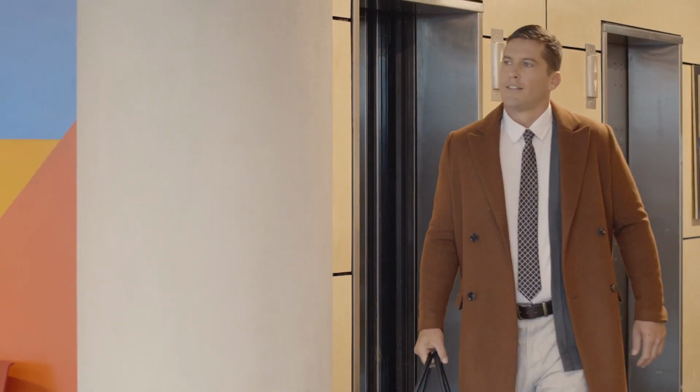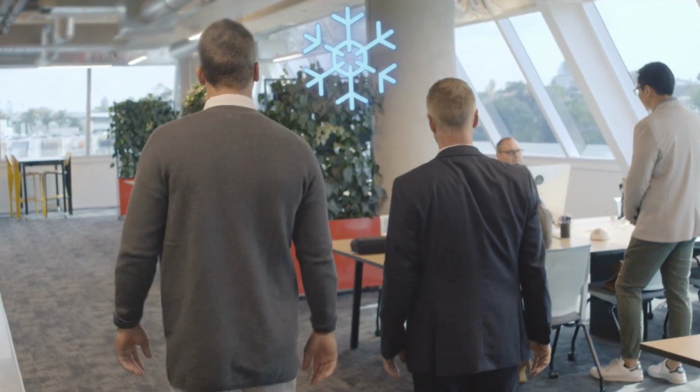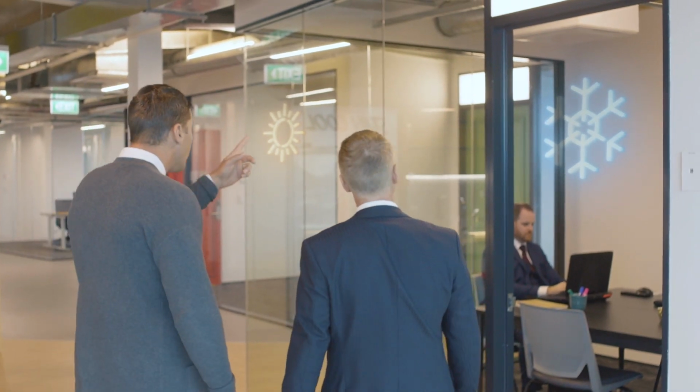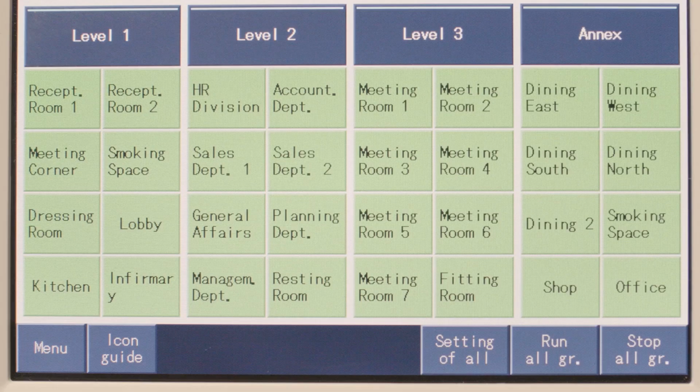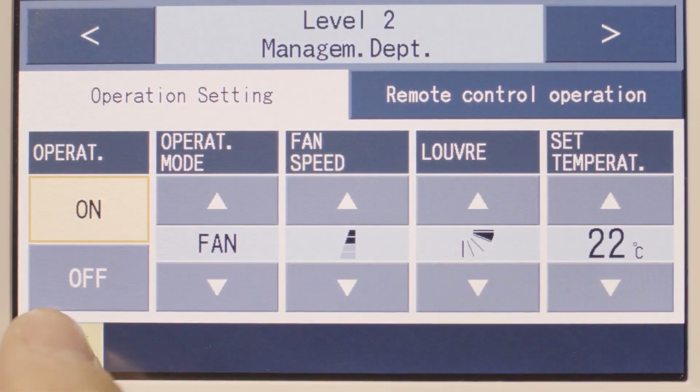Designed with you in mind, Set Free Sigma with heat recovery offers simultaneous cooling and heating, harnessing exhaust heat from cooled spaces to warm others, so comfort can be assured in every space throughout your building. And with centralized controllers, you can easily monitor and control each space's temperature for superior climate management and better energy saving.